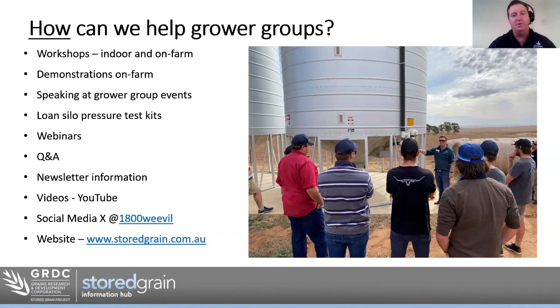The workshops we do indoor and on farm demonstrations are one of the most popular ones. So we'll come along with a blower, with a pressure gauge. We'll teach growers how to do a pressure test. It takes 5 minutes. But literally, when you're standing around outside, that's when we find the best engagement is. That's when you get the best questions, and that's when you get the best buy-in from growers. So more than happy to come anywhere in the state to do that.